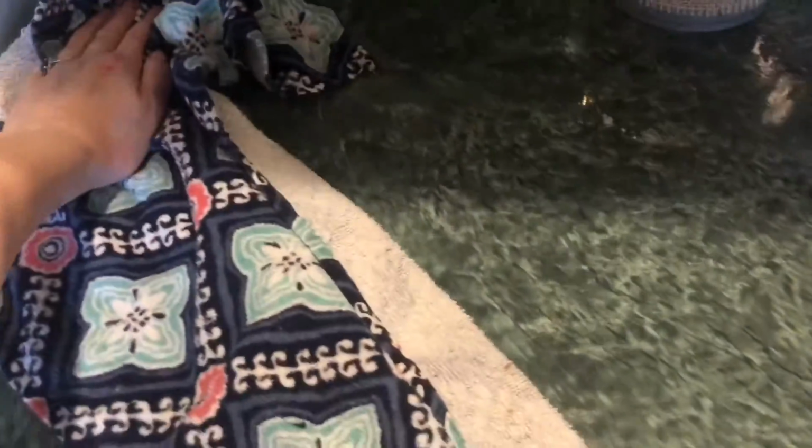And don't worry you guys, I did spray the counters again before I wiped them down with this rag. I just did not videotape that part, so I'm sorry if you think I didn't do it, but I did, I promise.